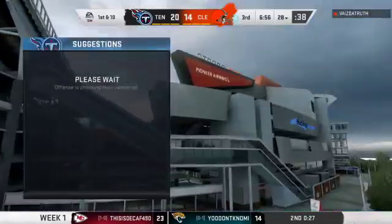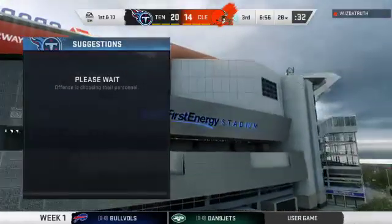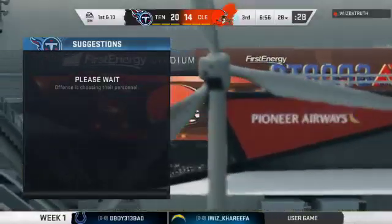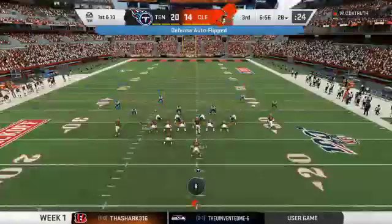The Browns take over 1st and 10 at their own 28-yard line. The Cleveland offense ready to go.